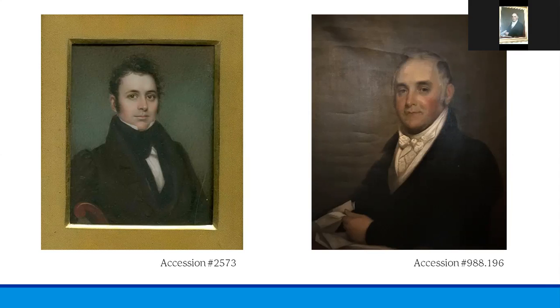Seen here on the left is a miniature portrait of Thorndike from our collection. This miniature was completed in his early life as a young man around the age of 30. The miniature is done in a gouache on a sheet of ivory. On the right is the Otis portrait of Thorndike, and he is looking older with graying hair and an aged complexion. Here he would be in his 50s or 60s.